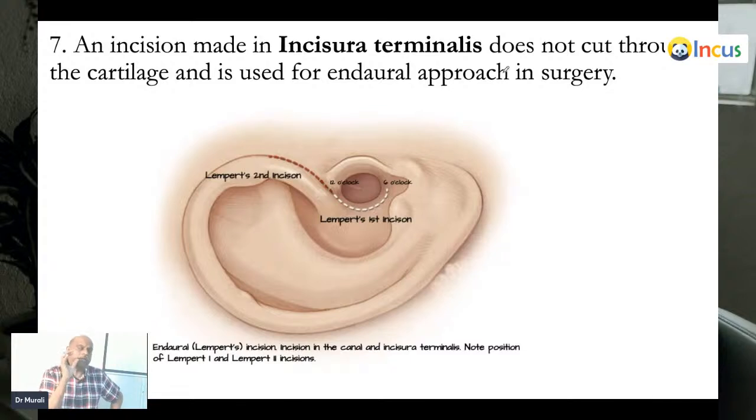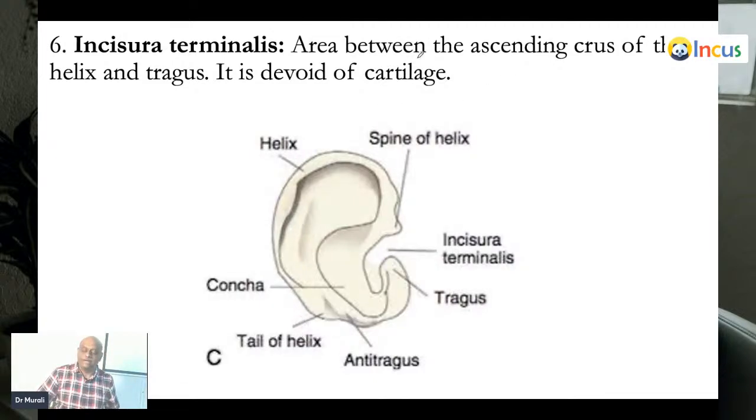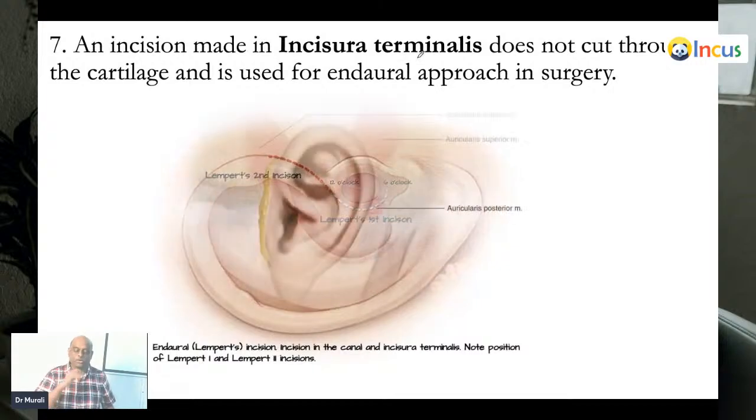Now, what is the importance of incisura terminalis that you need to remember? Typically, if you do an incision through the incisura terminalis, it does not cut through the cartilage. That's the reason whenever you are approaching the ear, in endaural surgery, incisions are made through the incisura terminalis, and you should know where exactly the incisura terminalis is located, is what I want to underscore to all of you.